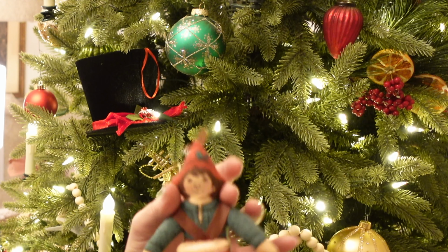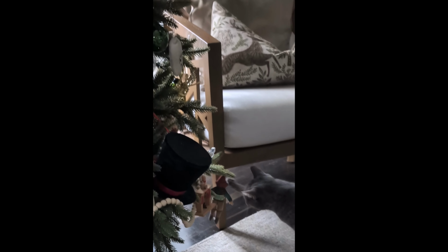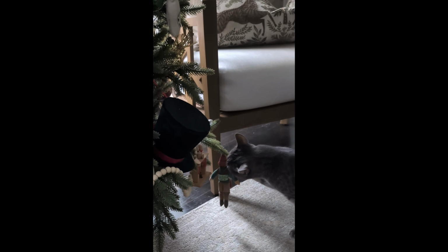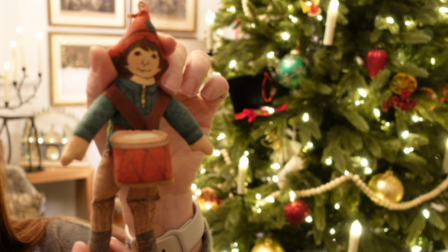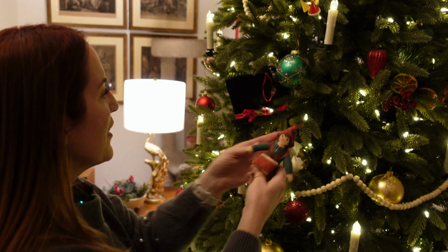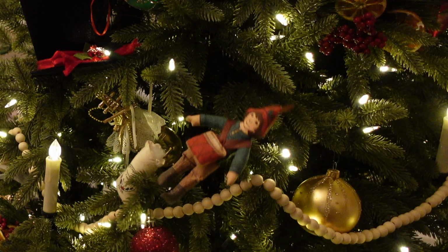Here's another one. This is another one of the cat's favorites. We have a lot of these ornaments on the tree this year. Woo! And that's how they get them.